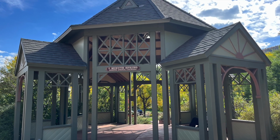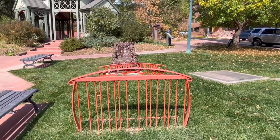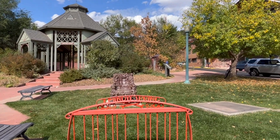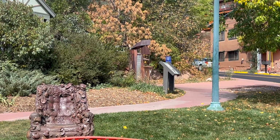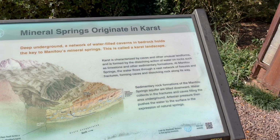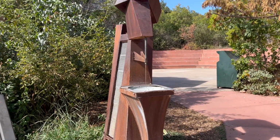Our first stop was 7-Minute Springs for a bit of healing water. When the spring was first drilled in 1909, it produced a geyser every 7 minutes, hence the name. The mineral-rich, naturally carbonated water comes from an aquifer deep under the town, and there are 8 springs in the historic district. Each spring has a different taste.